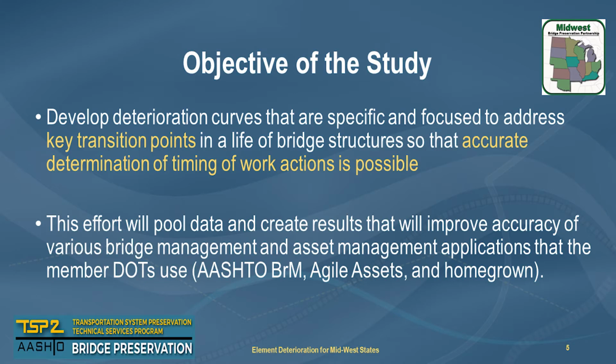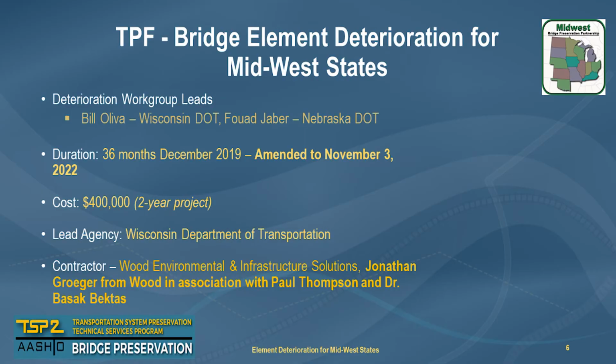We've all been integrating, to some extent, asset management and bridge management together going forward, and we're using different platforms. In Wisconsin, we've built our own. Many of the states are working with the AASHTO BRM. There are agile assets out there, and other homegrown systems. What we recognized is that the results of this research needed to serve many states and the many different platforms they use, so we wanted the results in a format that could be used by everyone.